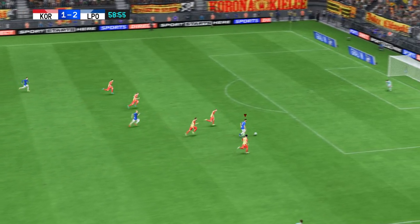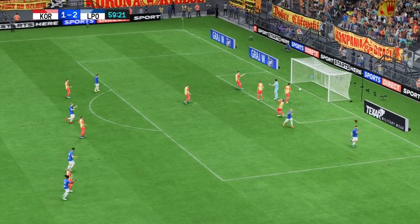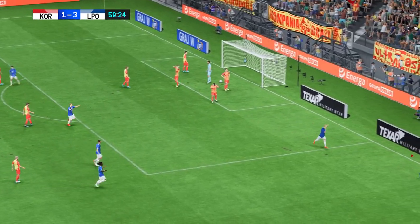Real chance. And a goal to really bolster things for them. Two in front.